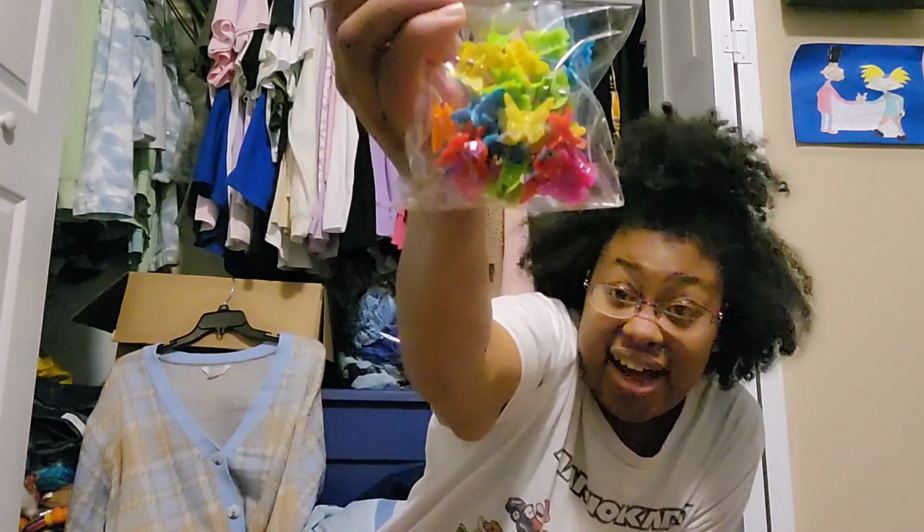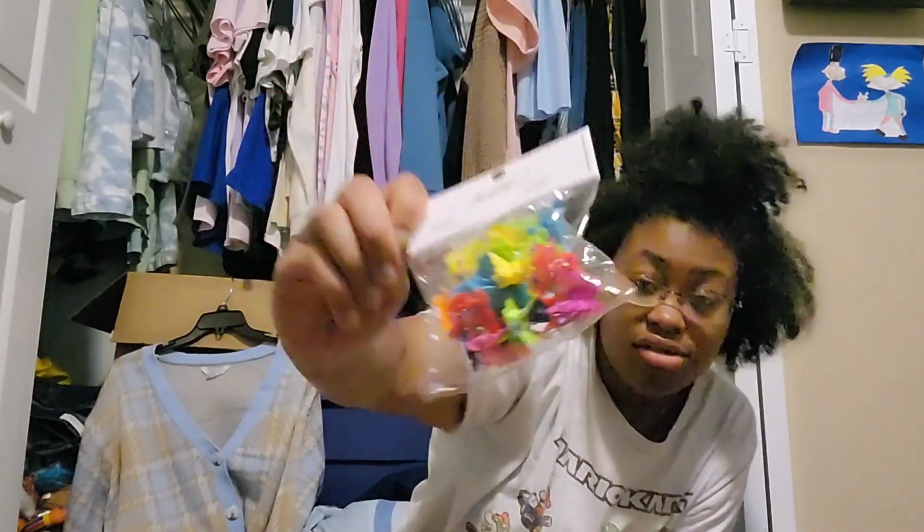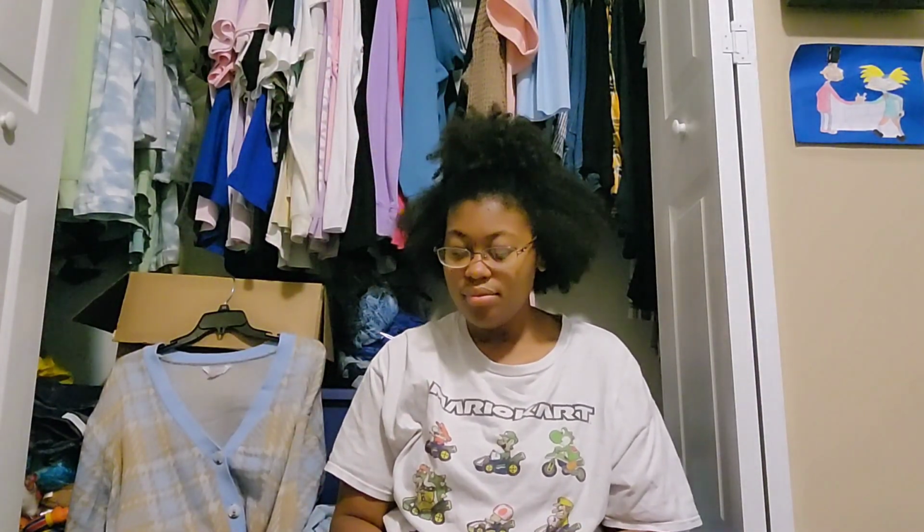And here's something I've been wanting from the beauty supply store for a while, but I didn't get it because one time I was like, eh. Then another time I think I didn't have enough money at the time to add on and stuff. But I got these. These are butterfly clips. This is a huge pack and it was $1.79. So I'm excited about those. I'm about to check some out.